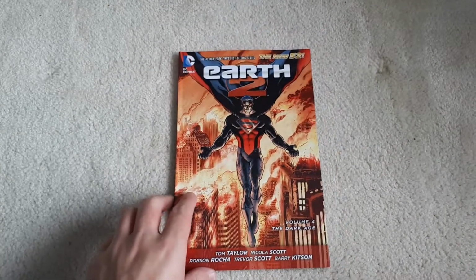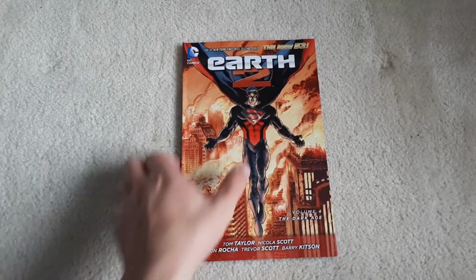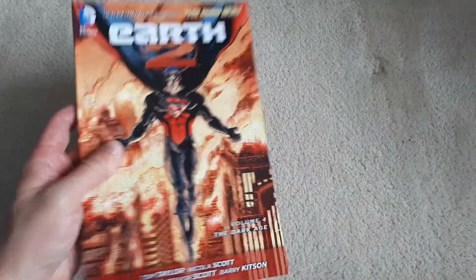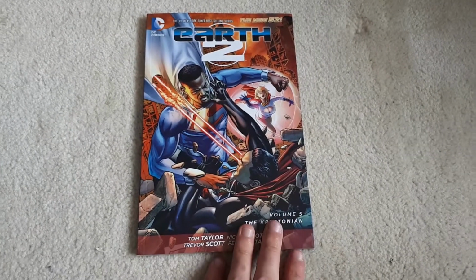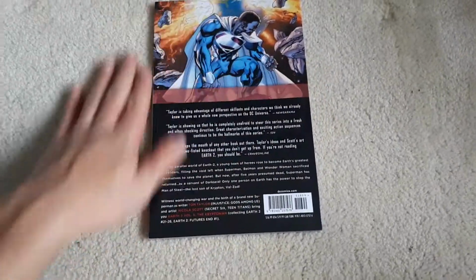But I also got volume 4, The Dark Age. This is when Tom Taylor takes over from James Robinson on writing duties. This collects 17 through 20 and Earth 2 Annual number 2. So that's awesome. And finally with Earth 2, we got volume 5, The Kryptonian. This is completely new to me because volume 4 was what I'd gotten up to. So volume 5 is going to be completely new to me. So I'm really, really looking forward to it.